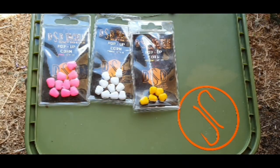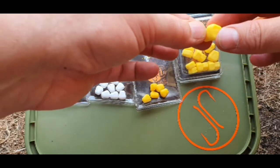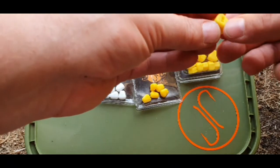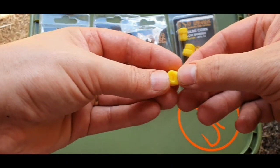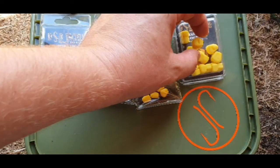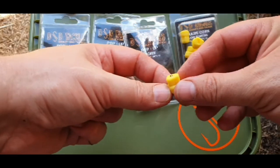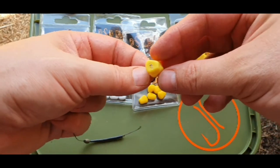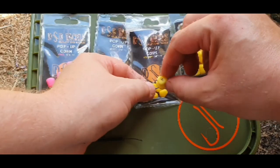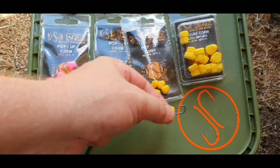I'll get one of these out. So it's basically just 2 of those stuck together, but this is slow sinking, and if you can see there, you've got a little indent for your bait stop. So here's a rig that I've got with it, so you can see the bait stop sits nice and flush, so you can't see it on top there, and that will just sit on the deck like that. First time I'm using it.